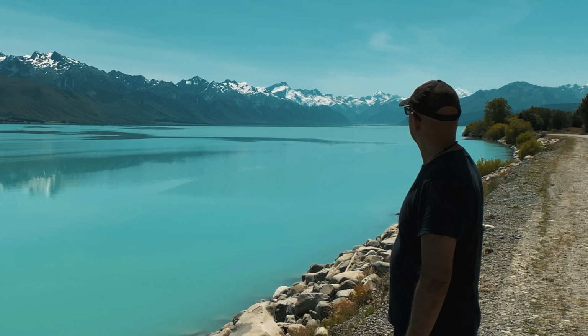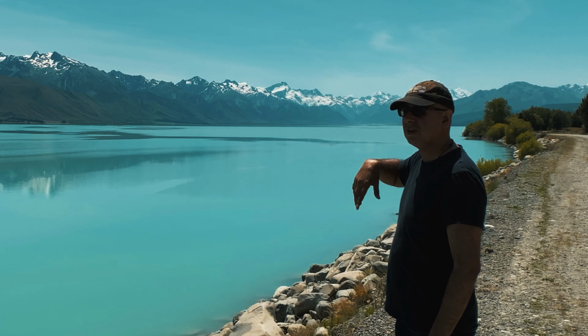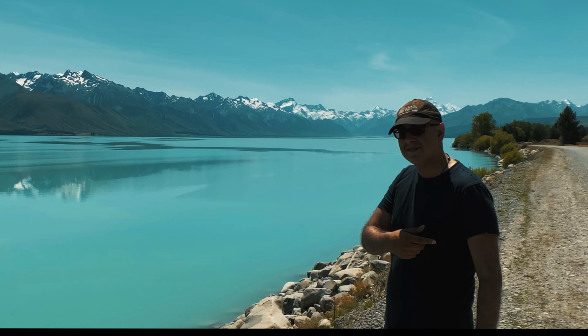You might be able to hear a chopper just in the background here, lots of flights going up to the glaciers, but I'm just going to cruise along this gravel road for a little while and then head across town. Town? Country.